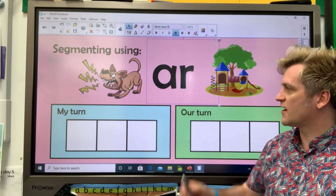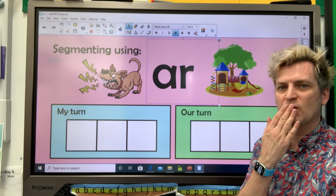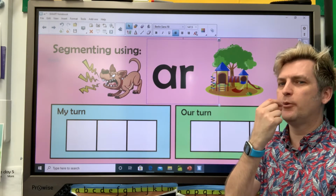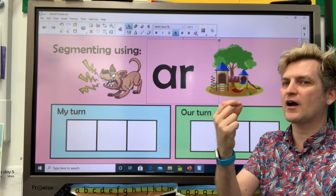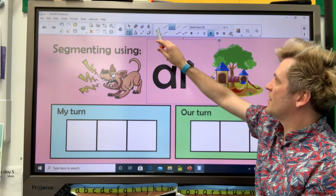And that's using my digraph here. So let's put that word into our mouth. And let's say bark. Bark. Let's stretch it out. B-ark. And again. B-ark. Okay. So if I have a go at doing that, here we go.